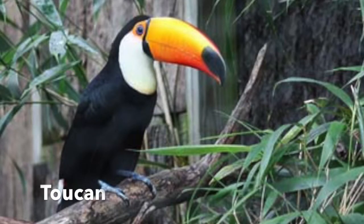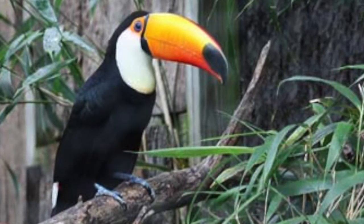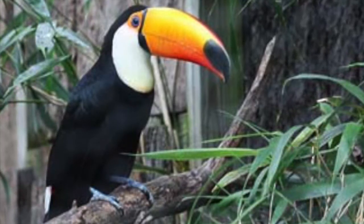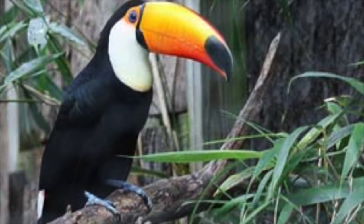This is a toucan. There are about 40 different kinds, ranging from 7 inches to 2 feet tall. Their beaks can be many different colors, and they live in the canopy layer of the rainforest, or the tops of the trees. They are important to the rainforest because they spread seeds from the fruits and berries they eat.